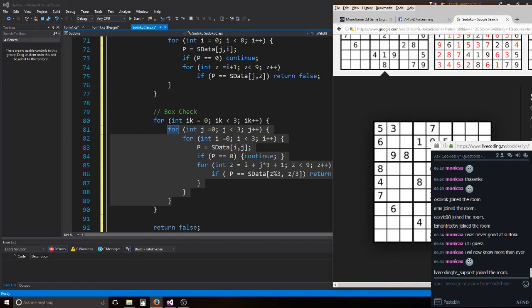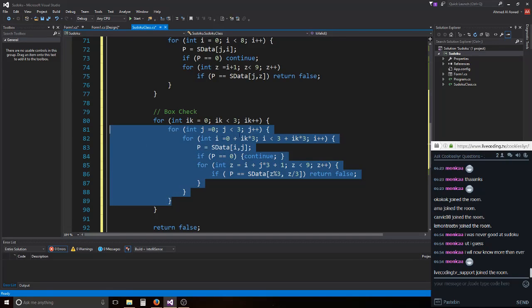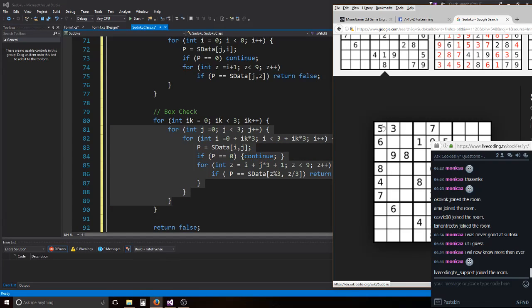What I mean is we say I is equal to I plus IK multiplied by 3. Of course, we need to add this in here. Now the I will start from 0 and finish the whole box for the first run. So I will start from 0 and always go like this: I 0, 1, 2, 0, 1, 2, 0, 1, 2.